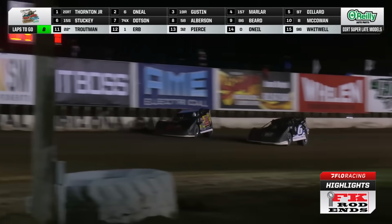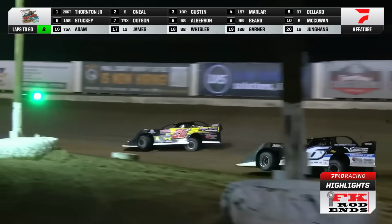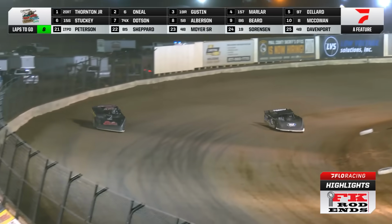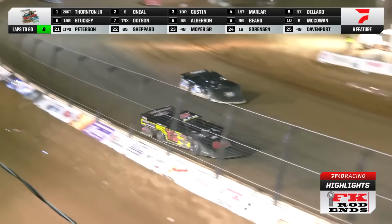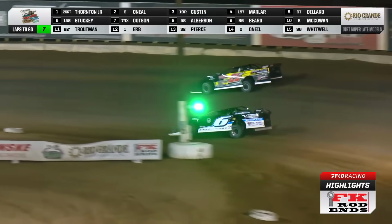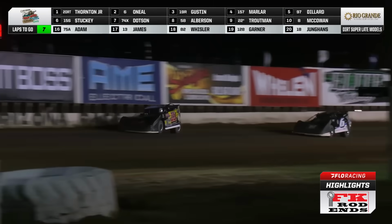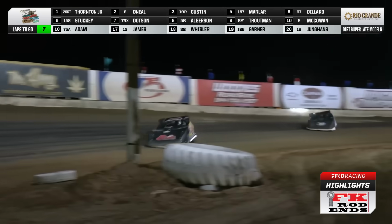As it's Hudson O'Neal on the inside, Ricky Thornton Jr. on the outside. 7 laps to go this time. About 8 car lengths behind them. Mike Marlar now challenging Ryan Gustin for 3rd. RTJ stays out front. Gustin watching the top 2 drive away right now. Looks like it could be a 2-car showdown for the checkers if we stay green, but who knows right now as guys battle their equipment and their tires.